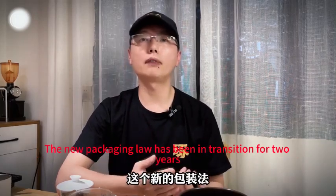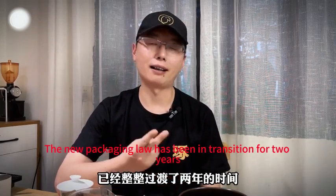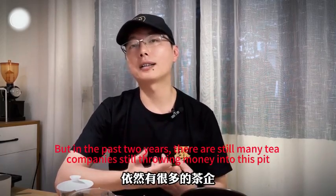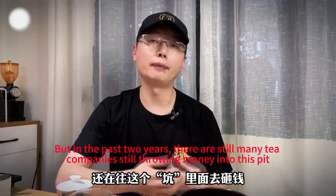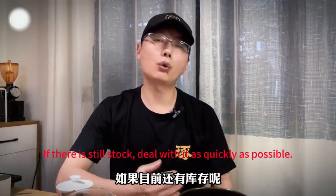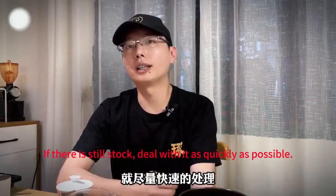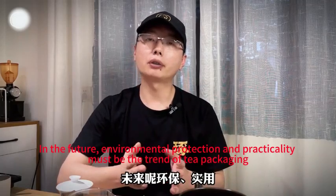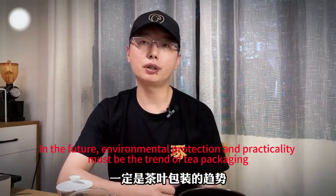The new packaging law has been in transition for 2 years. But in the past 2 years, there are still many tea companies throwing money into this pit. If there is still stock, deal with it as quickly as possible to avoid unnecessary trouble after the official implementation. In the future, environmental protection and practicality must be the trend of tea packaging.